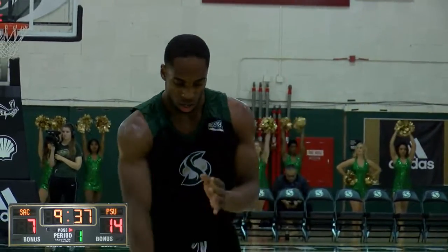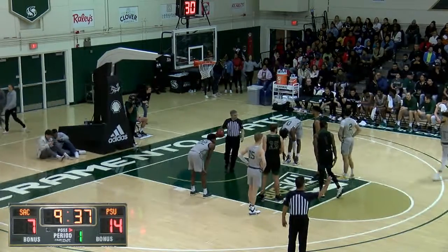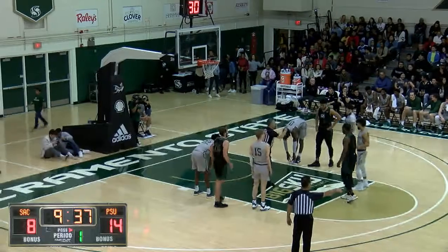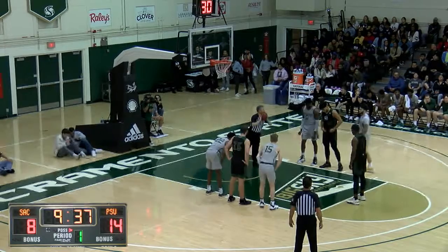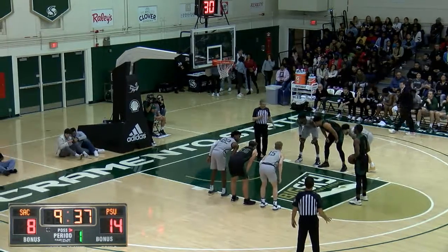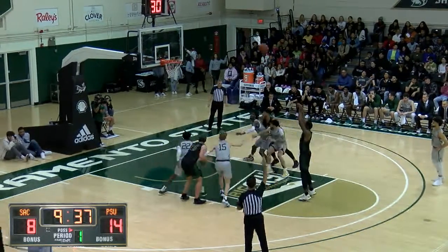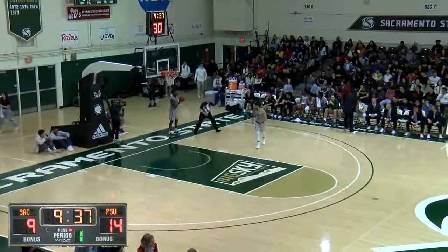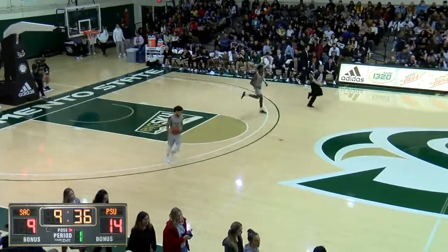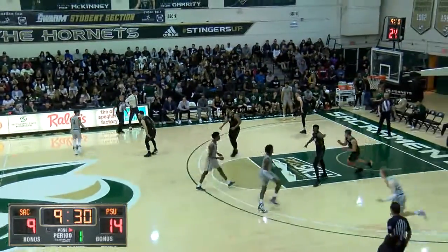Chibizi will try and bring the Hornets a little closer as they trail 14-7. Jacobs' first free throw is up and good. Jacobs, a 67% free throw shooter. The senior from Canyon Country, California. Jacobs ready for his second, and that one is good as well. Jacobs will check out of the ball game. 14-9. 9:30 to go first half.